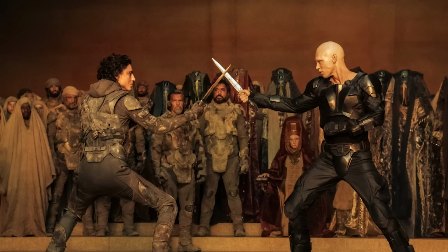He gets two stab wounds before he takes out Feyd-Rautha. And I think that added more stakes to the movie. Because even when I was watching, I'm like, holy crap, he just took a blade to the stomach. Oh my God, I was like, is Paul going to lose this? Because I was like, do I remember the ending?